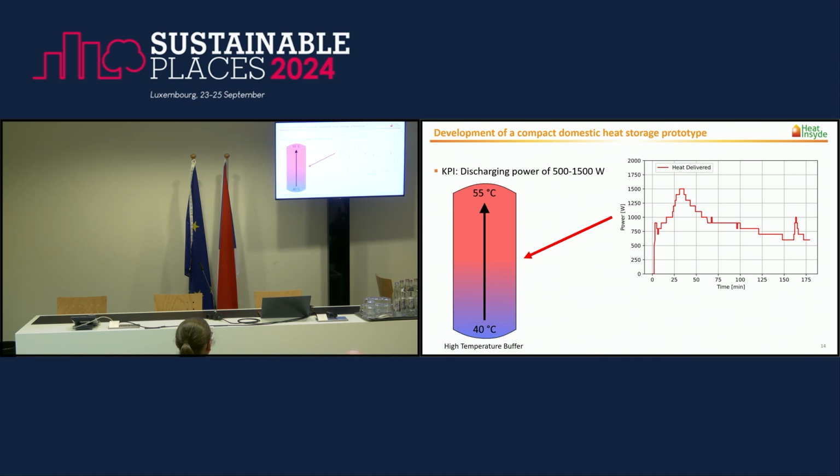And we have been able to use this heat to heat a high temperature buffer from 40 degrees to 55 degrees. These temperatures are chosen purely based on the wishes of the end user. They didn't need a water buffer, a warm water buffer for your shower, for instance. So this one, great success.